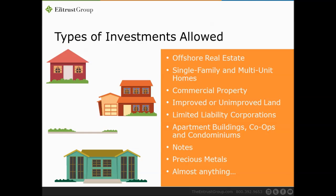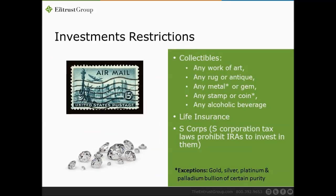It has to be for investment purposes. We'll get a little bit more into the rules around prohibited transactions, but if you can imagine it, you're probably going to be allowed to invest in it as long as it's not involving a disqualified person. And like I said, we'll get into that a little bit later.